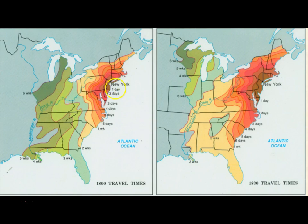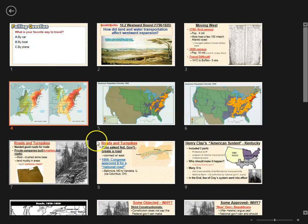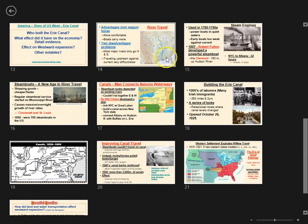If I can decrease the amount of time that it takes to get my produce to the East Coast, then I can make a cheaper product that more people are going to buy, and I can be more competitive as a producer and make more money. That's good for me, for sure. So let's go back to where we were before.